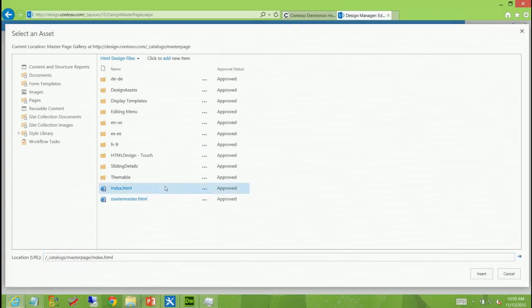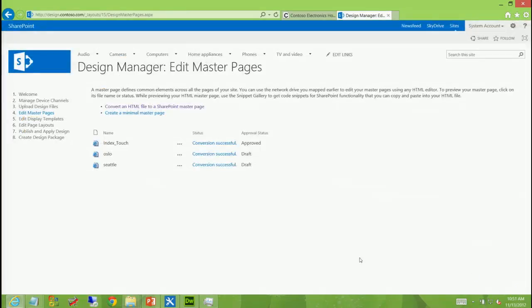So I'm going to pick that index file that I just uploaded. I'm going to hit Insert. And just like that, behind the scenes, SharePoint's actually going off and making me a fully working master page. So there it is. And let me show you really quickly what I mean by that.